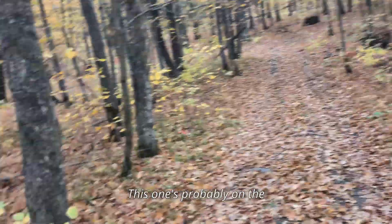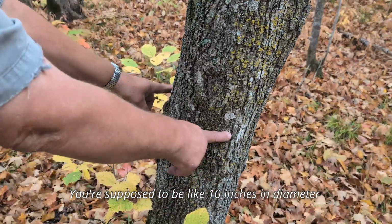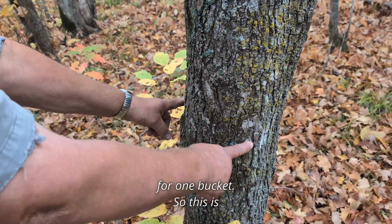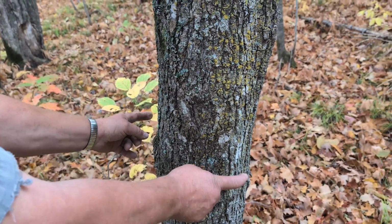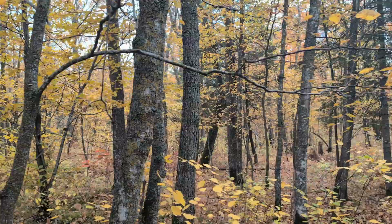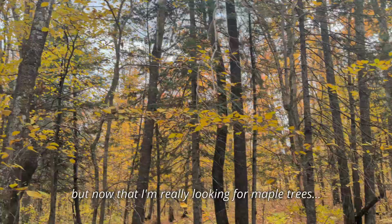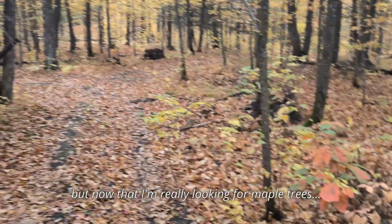This one's probably on the verge of not tapping yet. You're supposed to be like 10 inches in diameter for 1 bucket. So this would probably take a bucket. That one's probably too small yet. Those 2 back there would tap. Oh, I didn't realize there's so many of them right here, but now that I'm really looking for maple trees.